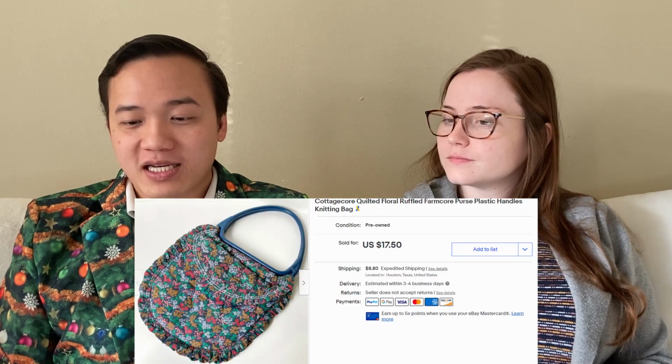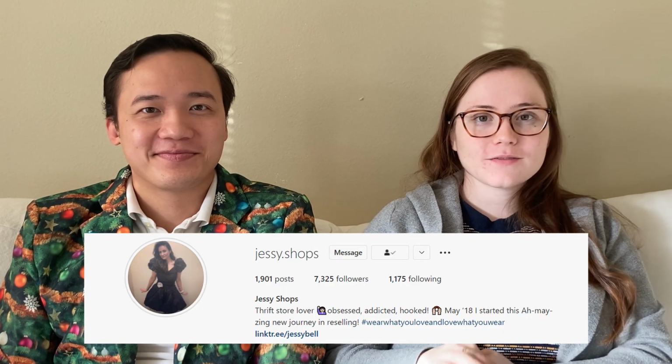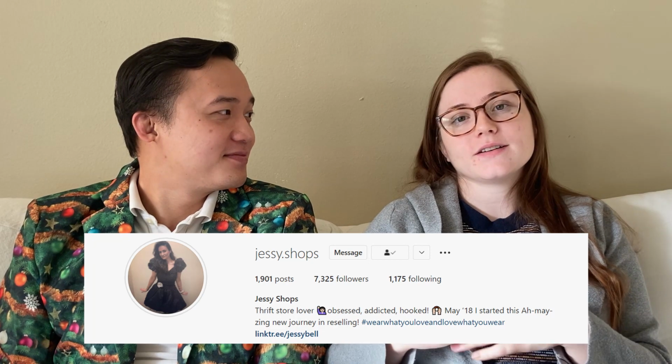We sold this really cool cottage core purse for $29.35 on eBay. We sold it to our friend Jessy. This was such a fun sale because we got to sell it to one of our friends from YouTube and Instagram. When I saw the sale come in, I thought, oh my gosh, this purse is so her vibe. I just was like, this is perfect. You couldn't have picked a more perfect item to choose. So I just loved it.